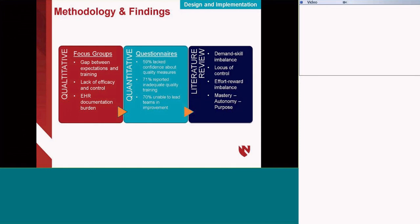And also, they did feel that there was a fear that having to address these quality measures would increase documentation burden, so we knew that we would have to take that on in our work. You'll see those themes were surfaced again in the questionnaires, where people had cited they don't necessarily have confidence in improving their performance because they've never had to do anything like this before, so they would need really powerful tools to help them do that.